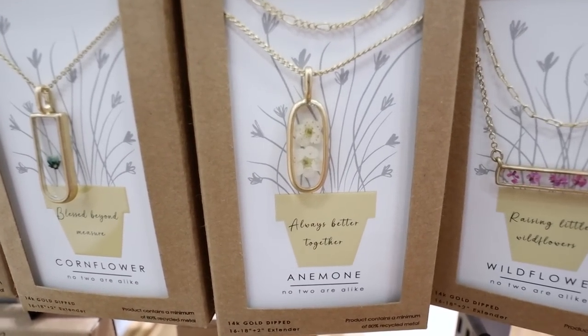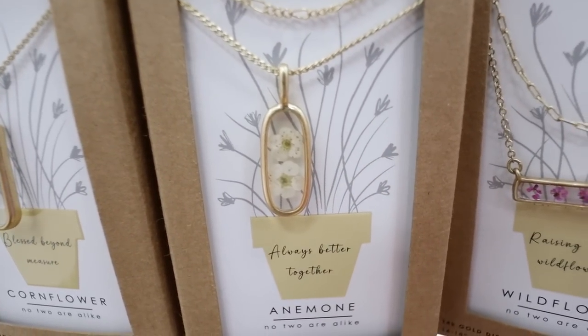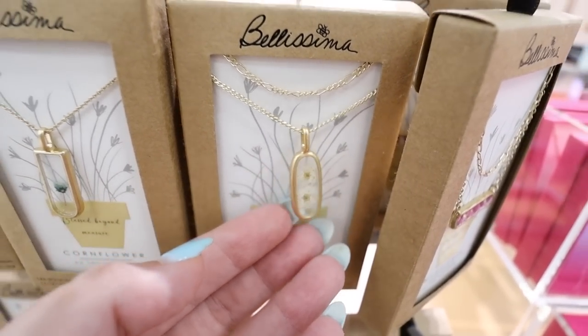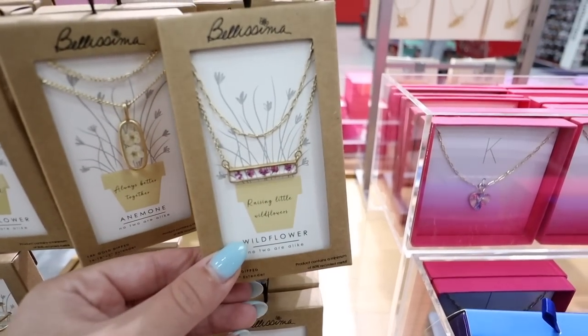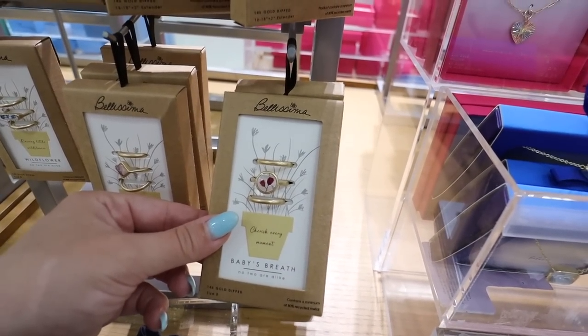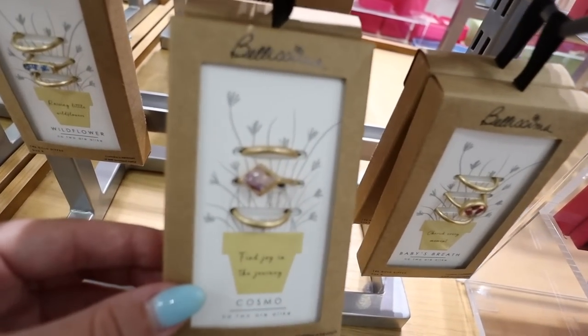This one I'm obsessed with. This is an anemone on the inside with the two different chains. Can you just see how adorable that is? Look at the tiny little flowers on the inside of this necklace. This is so unique. I love how each one is completely different. No two are alike. This one is wildflower. I love the bar necklace with the five different little flowers. And then they also have little ring sets. They have baby's breath. They have this one, which is like a Cosmo, and this is in like a diamond ring.